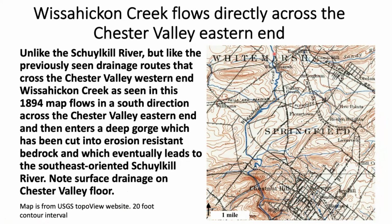And Wissahickon Creek flows in a south direction here across the Chester Valley, and then it enters a deep gorge on its way to the Schuylkill River, even though the Chester Valley extends in a west-southwest direction here with no high drainage divide separating it from the Schuylkill River. So this poses a puzzle here: why Wissahickon Creek would enter this deep gorge and cut a gorge which is almost 7 miles long across a very resistant upland bedrock region.